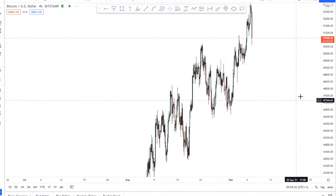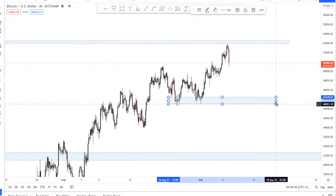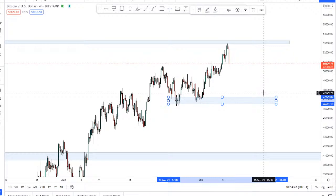I'm not too sure if it will do that, but I think maybe if it can retrace back into the previous high low, there'll be some nice buys there, and then we can take it back to the upside. But short-term sell-off, I don't think in the grand scheme of things it will affect too much for Bitcoin. But that is a big announcement, to be fair, for Bitcoin.